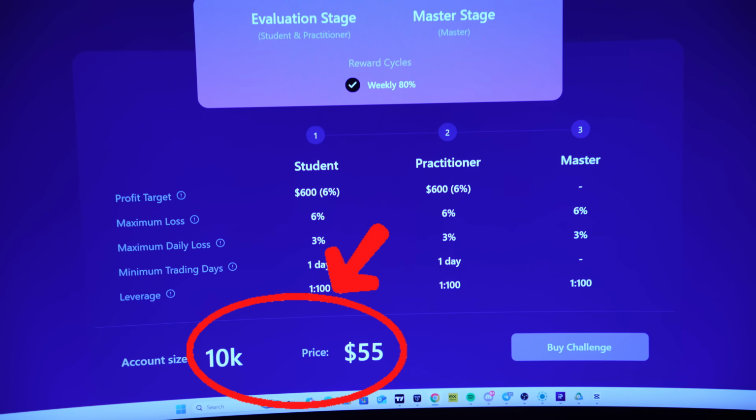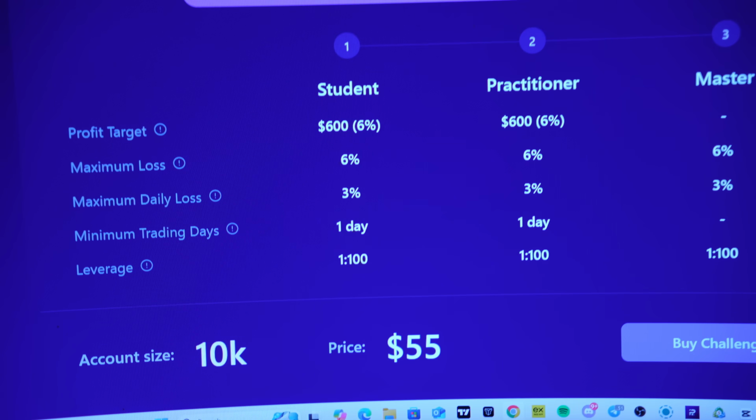Before we get into how I made $30,000, you have to understand what prop firms actually are. Prop firms such as FundingPips are trading companies that allow you to turn your small fee of, let's say, $50 into a larger capital like $10,000, and you can get paid when you make money on that account.